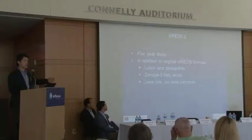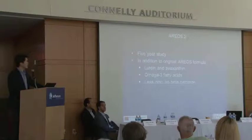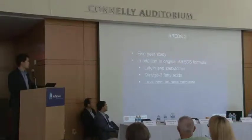So the AREDS study, part 2 of this AREDS study, was a 5-year study that sought to look at whether or not these additional nutritional supplements or nutritional components can be of benefit to patients with AMD. So they looked at, in addition to the regular formula that we just talked about, lutein, zeaxanthin, and also omega-3, and also looked at whether or not lowering some of the doses originally in that formula of zinc and getting rid of beta-carotene, for example, would affect the results.